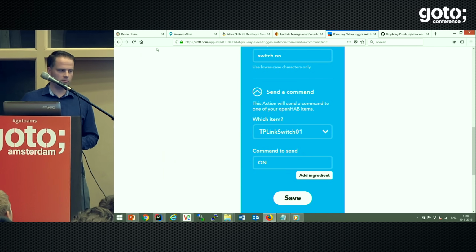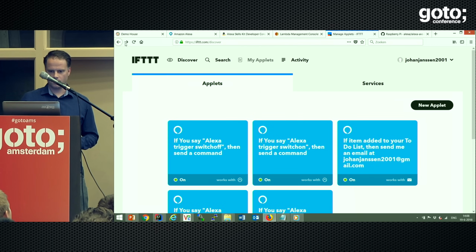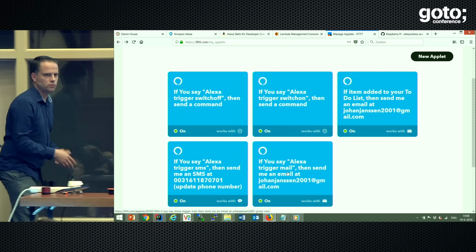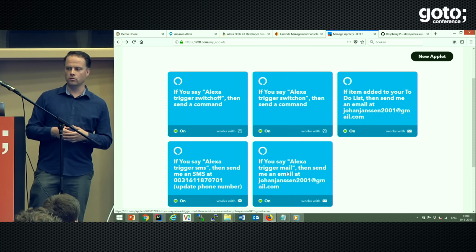And not only my home automation. So I can use it for all kinds of stuff. I also made one with Alexa. I can make a to-do list. So I can say, Alexa, add shopping to my to-do list, and then it's added to my to-do list.